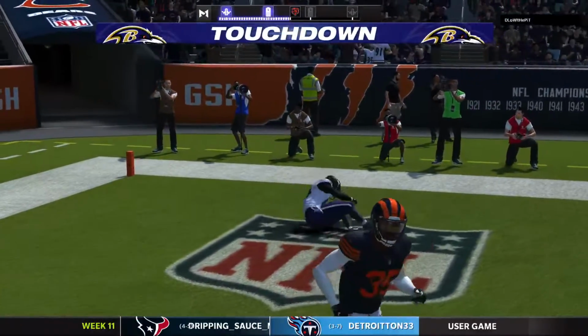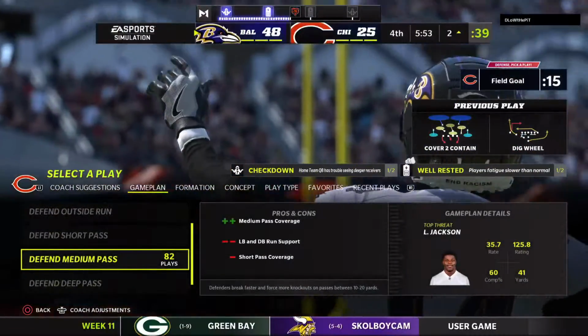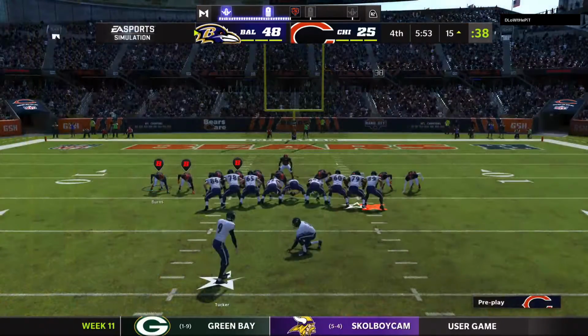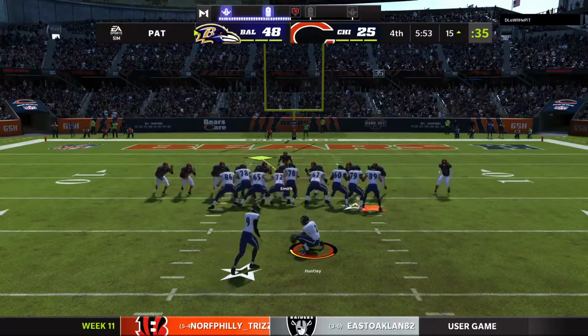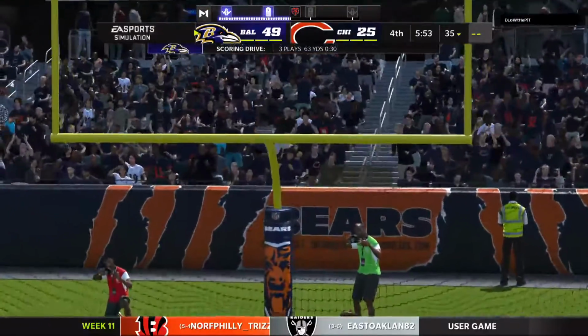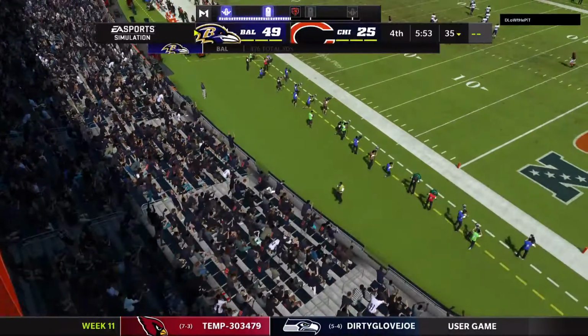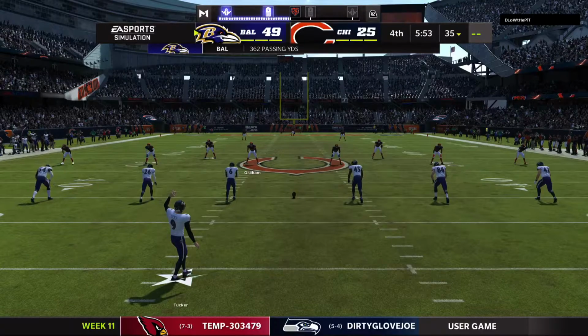And in for the Ravens touchdown. Sammy Watkins, his 3rd touchdown now on the year. And the Ravens are looking to make it 2 straight as they add on to this 4th quarter lead. Tucker with the extra point, and the lead is now 24. Ravens 49, Bears 21. Justin Tucker to kick off.